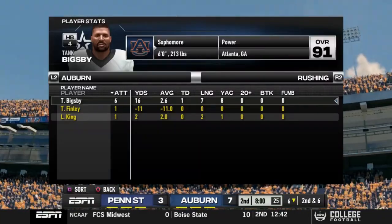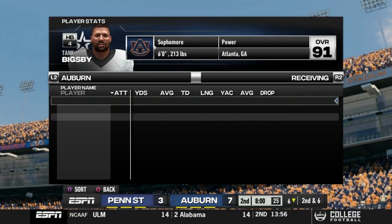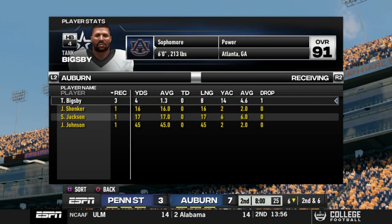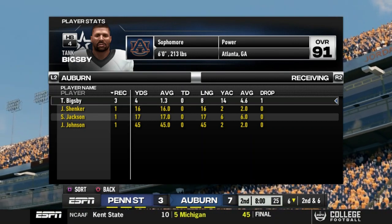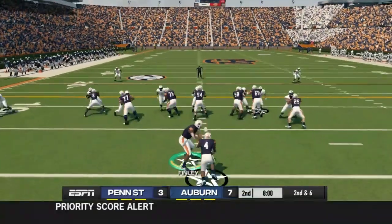You see his numbers, not great. 6 carries, 16 yards. We got to pick that up. And then receiving-wise, 3 catches for 4 yards. So they, just not much doing here in the first quarter. Second quarter, we'll see if we can do better.